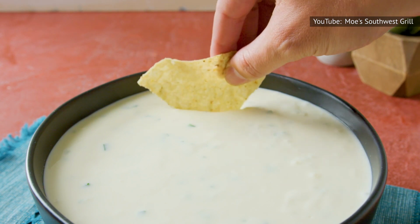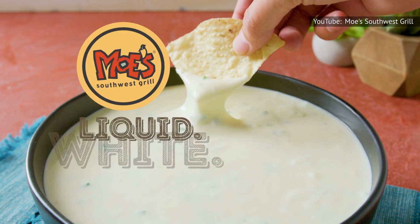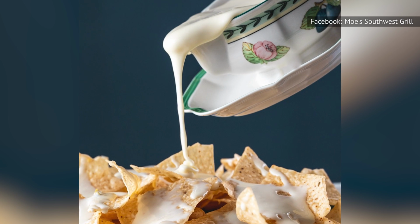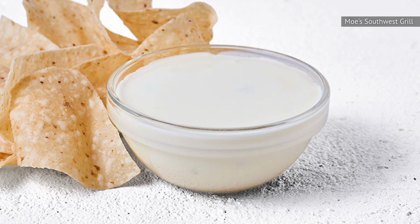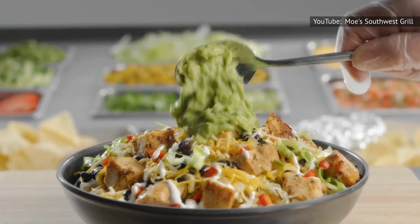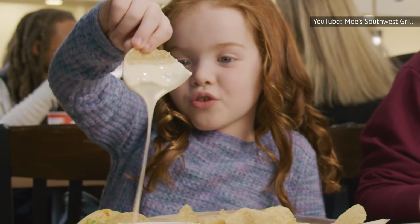It isn't right if you go to Moe's and fail to purchase a side of queso with whatever you are ordering, if you're even bothering to get anything else at all. It's always good. Trips to Moe's will quickly become part of your regular restaurant routine, even if it's to only get the world-famous cheese dip.